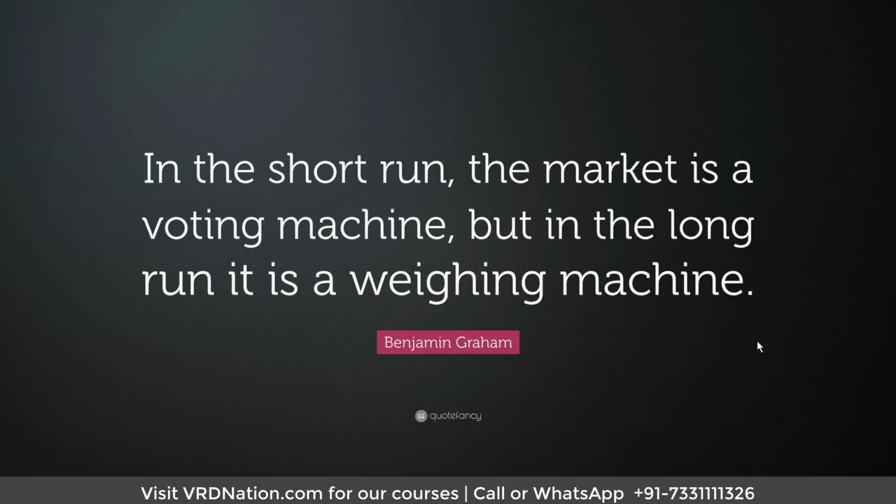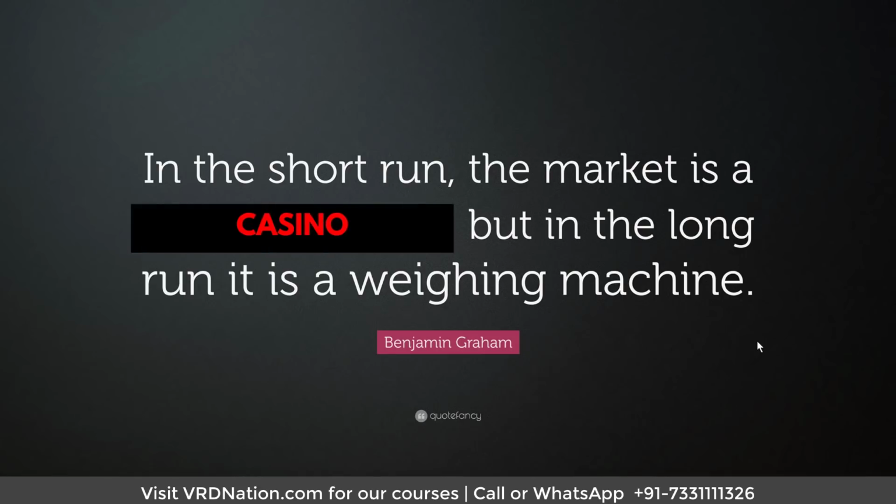Well, Benjamin Graham said something very interesting. He said that in the short run, the market is a voting machine, but in the long run, it's a weighing machine. Now, Benjamin Graham said this in the 20th century, and at that time we didn't have these sophisticated instruments of futures and options. So I will make a little bit of correction, very humbly, to what Benjamin Graham said. I will say that in the short run, the market is not a voting machine, it is a casino. But in the long run, it is a weighing machine.